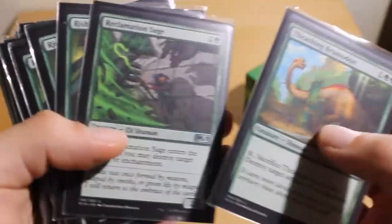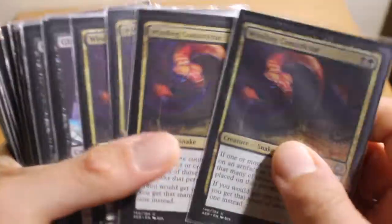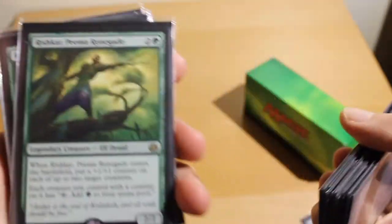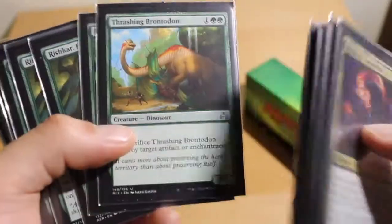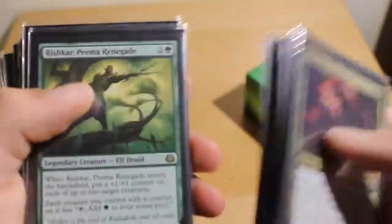So 3-drop suite, having the 2 Rishkars and 3 Thrashing Brontodons, I think would be solid against the field in game 1. Obviously with the Rishkar, with the Constrictor, it's the nuts. You get a turn 3, 4, 5, as well as a 4, 4. Insane, but even though that does happen, I think just having the Thrashing Brontodons against the meta in game 1, having 3 of them is a better call than having 3 Rishkars. I'd rather have 2 Rishkars and 3 Thrashing Brontodons, at least in my mind. It seems like a good fit at the moment.